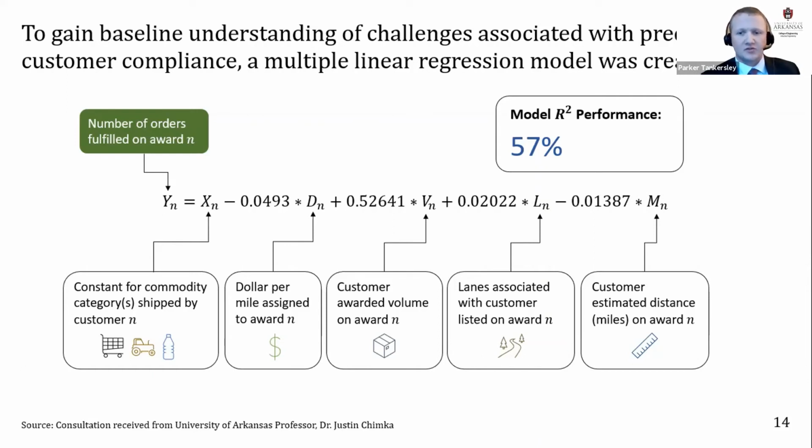But what we can see here on the screen is our final multiple linear regression model resulting from our, again, iterative models. So what it is predicting is the number of orders that this model predicts to be fulfilled on an award in question by the customer that's associated with that award.